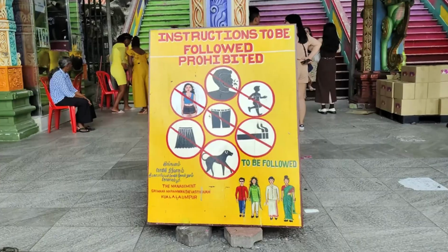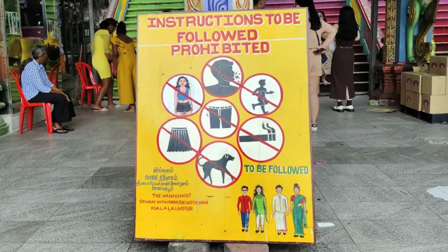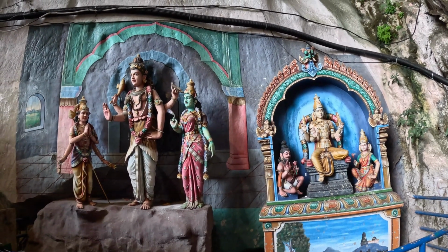And you also have to pay attention to the dress code. It's pretty simple. You can look it up online, but basically a respectable dress code. Of course, you're going into a religious site. So anyways, we're gonna head into these caves, go check them out. And I think the way down, I'm terrified of heights, so the way down is probably going to be a lot worse for me, but we'll see how that goes.